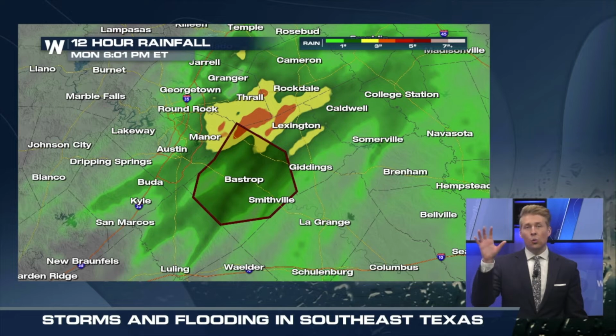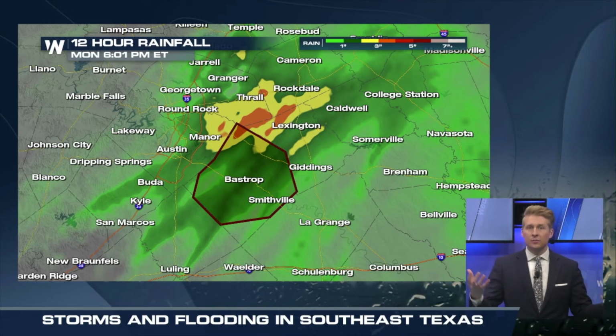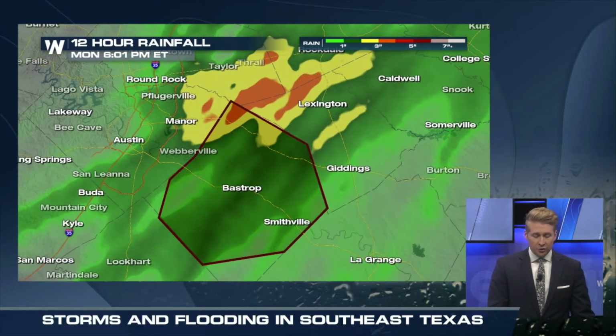We're getting a lot of this water that is just off to the north that's streaming on down into some of the communities, the streams, the rivers, the lakes that are down here in towards the Bastrop County.